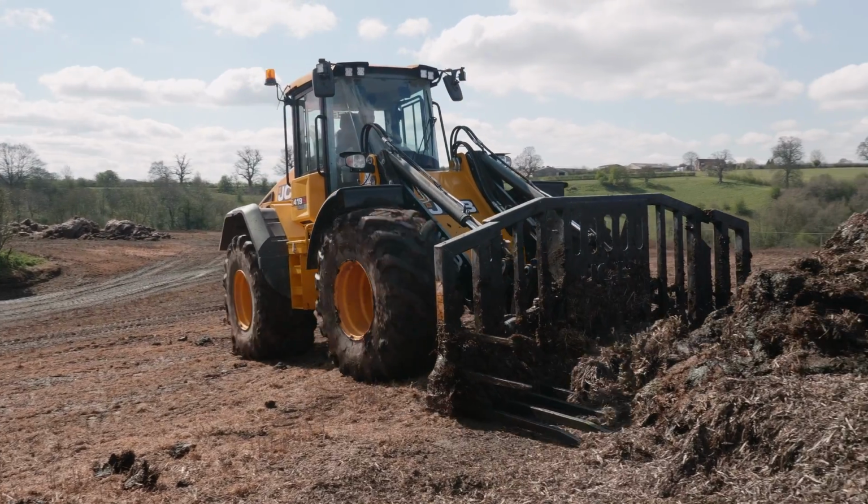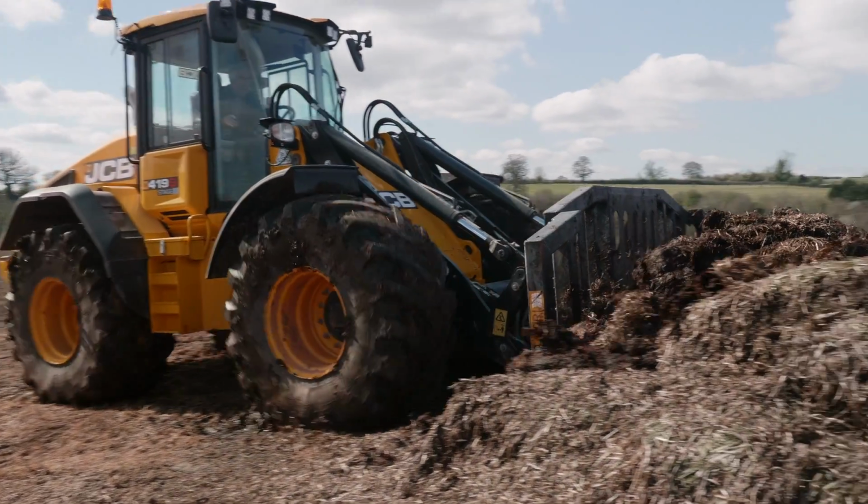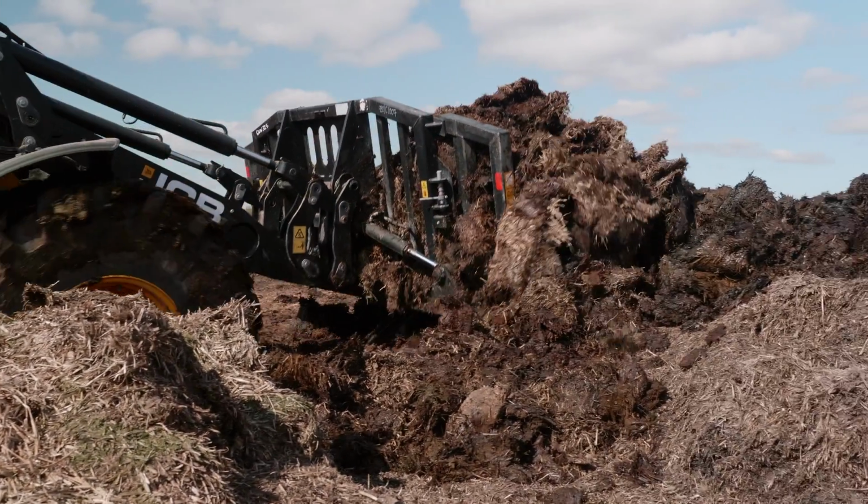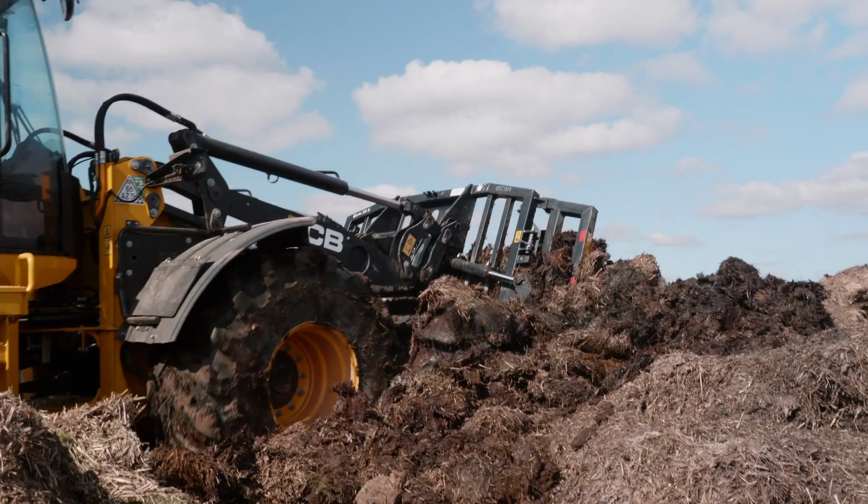Day to day she's used for loading the diet feeder with the silage. There's a shear grab on the front and that loads the diet feeder, and then seasonally she does the silage work and she loads the muck in the field. The 419S is a very good performing machine. She's got lots of power. Yeah, she's a great machine.